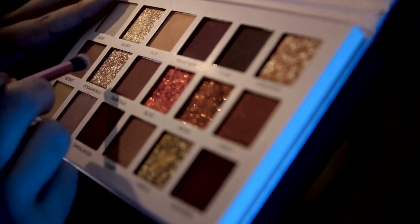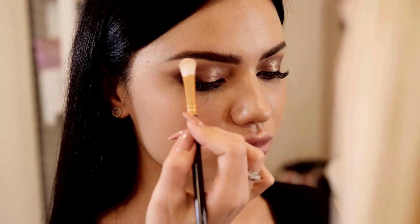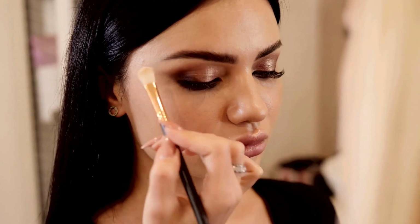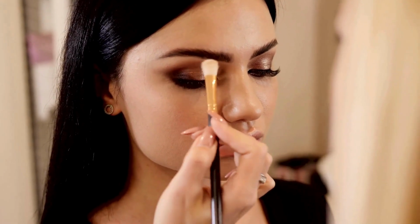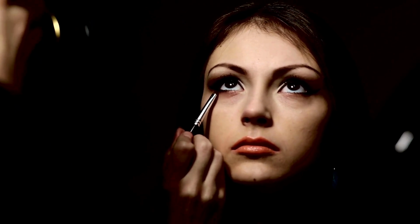Fall is the perfect time to switch up your makeup routine and experiment with richer shades and textures. Focus on warm tones and glowing finishes to embrace the season's cozy vibe. With a few key tweaks, you can easily elevate your look for autumn.